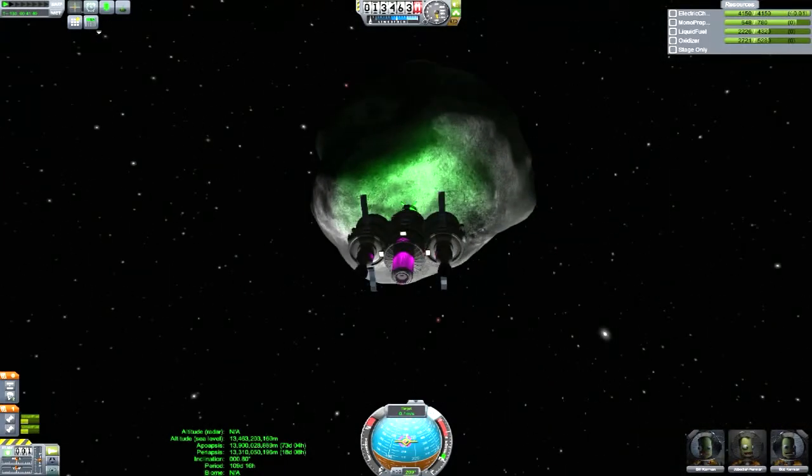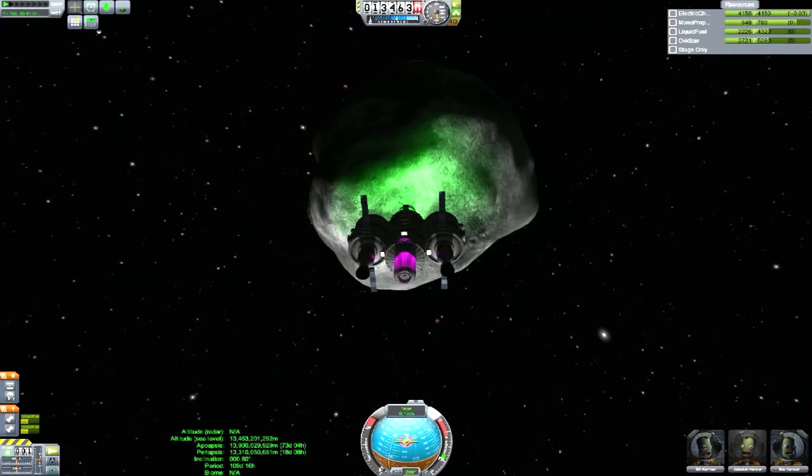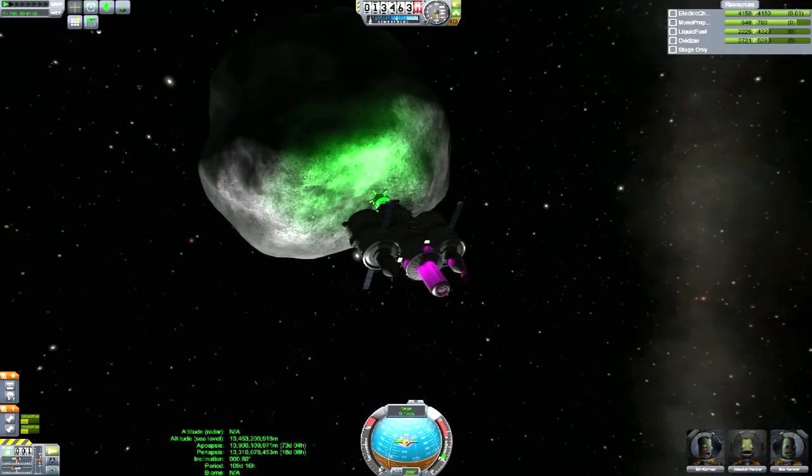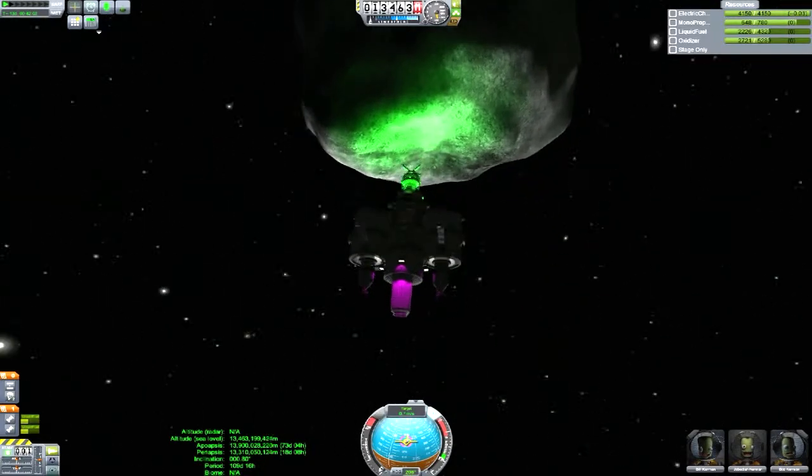Trying to get it right inside the center of mass, because we're going to have to aero brake this thing around, or well, aero capture it around Kerbin. But that will not be in this episode. So hopefully you've enjoyed me capturing an asteroid.